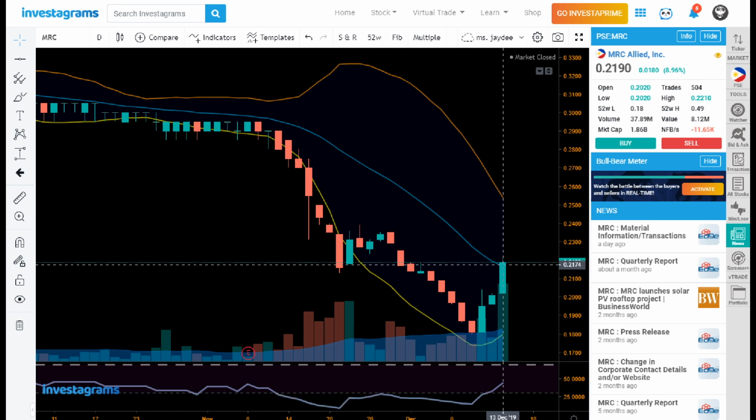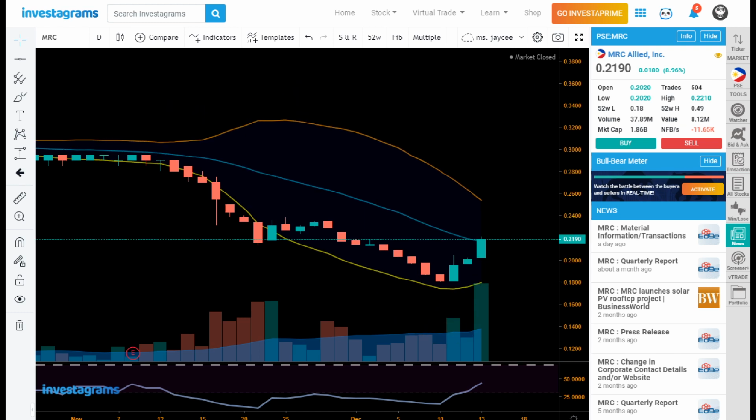So for MRC, good job. I feel that this is because of the latest transaction that they had where they will be providing sand to this company. I was not able to remember the company anyway. Let me just open that on a separate window.